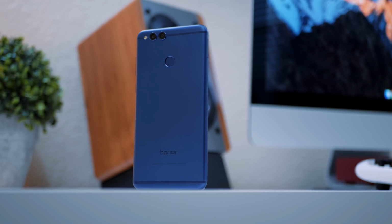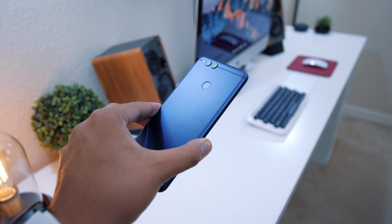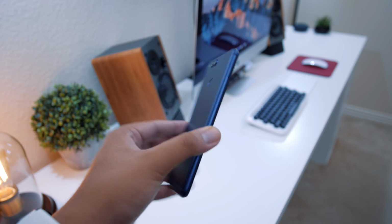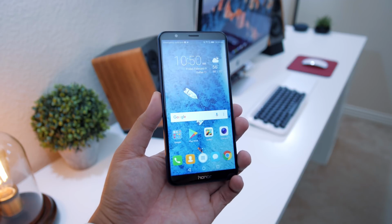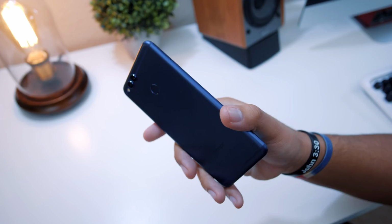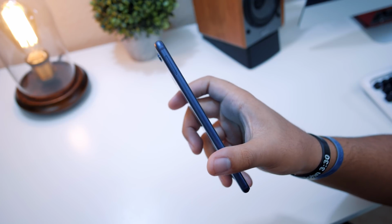With the Honor 7X, you're getting what is arguably the best phone in this price range. It goes for just $200 and it packs quite a punch. On the outside, it actually fits in pretty well with the modern smartphone aesthetic with the taller display, dual cameras, and things like that. It's really not a bad looking phone at all, and in terms of build quality, I was genuinely impressed with its solid aluminum construction.